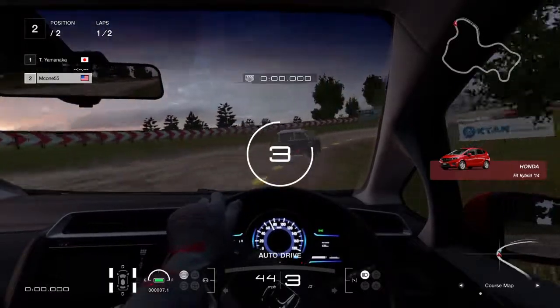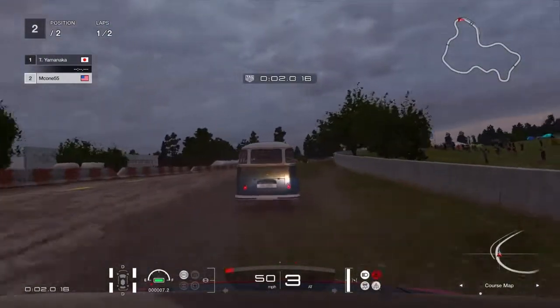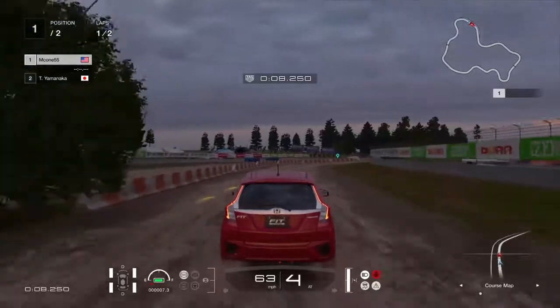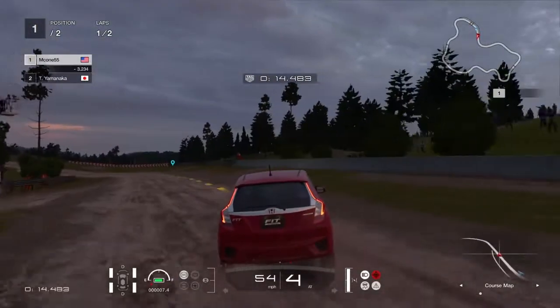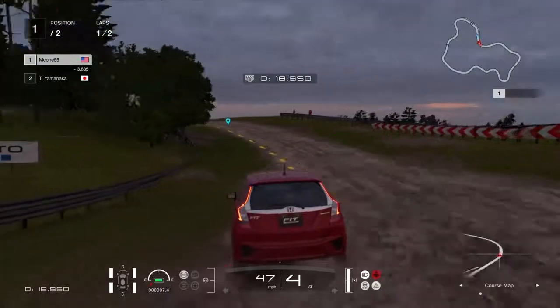Oh my god, what is this? I can smell the marijuana burning from here. Hippie ass van. But it's good, we got a Honda Fit. We're screaming. Look at that gap. Look at this thing handle. Oh my god, you can drift it. You can drift the Honda Fit, look at this. Oh my gosh. You can drift this thing.